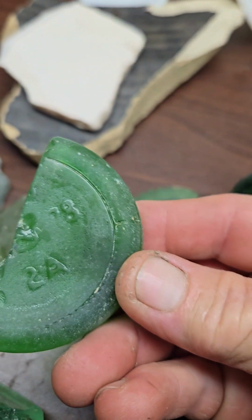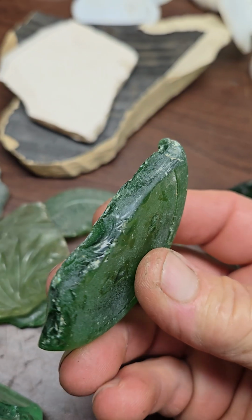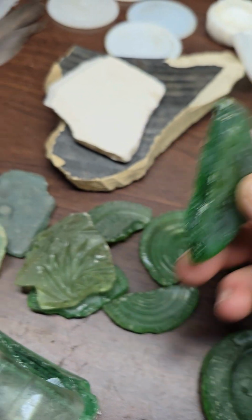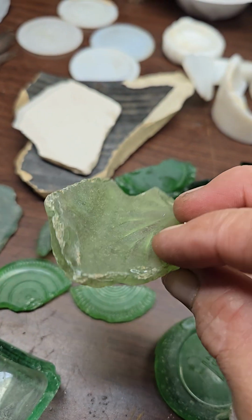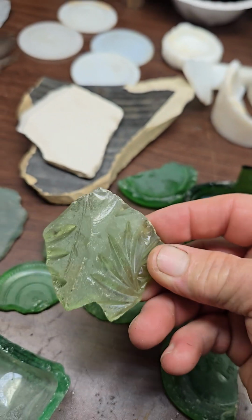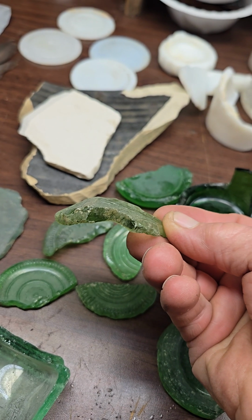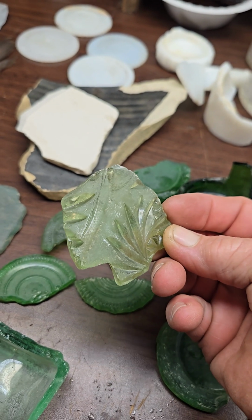I'm not sure about these. Bottle people would know, but it's thick. Not much of a curve on that one. And this must have been some kind of decorative vase, jar, I don't know, plate, whatever.